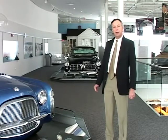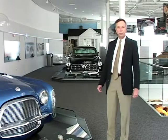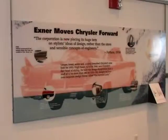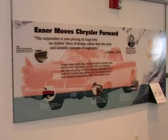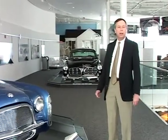Chrysler, having dropped into third place, needed new and fresher designs. They got them from Virgil Exner, who had been in charge of advanced concepts. Exner in 1954 was shifted over to redesign the full line of Chrysler products.